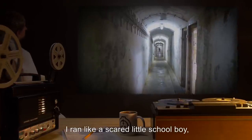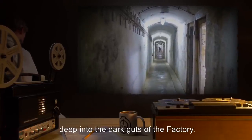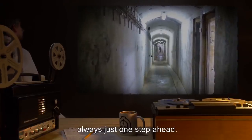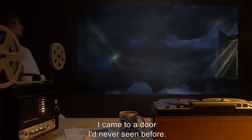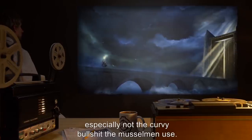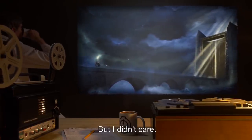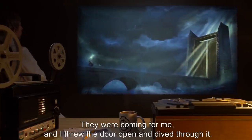I ran like a scared little boy, deep into the dark guts of the factory. I was chased by the things, always just one step ahead. I could hear them behind me, feel their breath upon my neck, and I came to a door I'd never seen before. A bronze door, covered in Arabic script of some sort. I'd never been one for languages. But I didn't care. They were coming for me, and I threw the door open and dived through it.